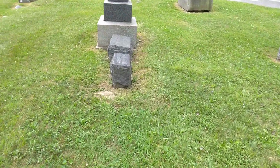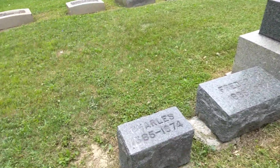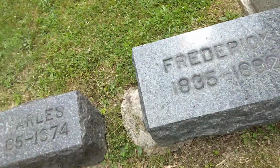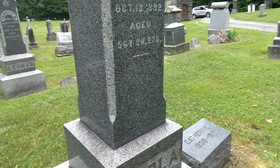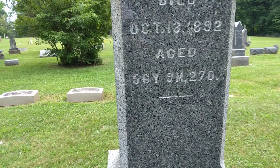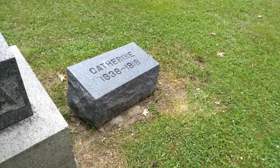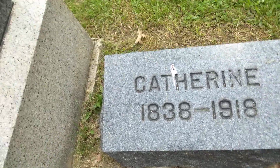They got some neat stones in here. The other side's a little bit neater. Looks a little older, maybe. Charles, 1865 to 1874. Of course, you're pretty old here. Then you got Frederick, 1835 to 1892. Then over here, you got Frederick. Died October 13th, 1892. He was 56 years, 9 months and 27 days. Then you got Catherine, 1838 to 1918.